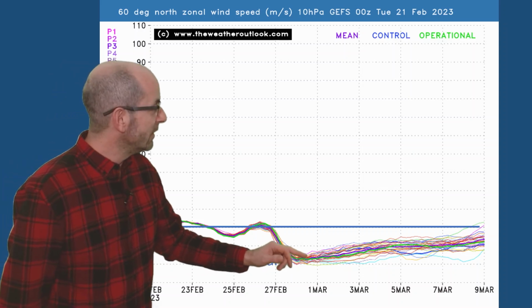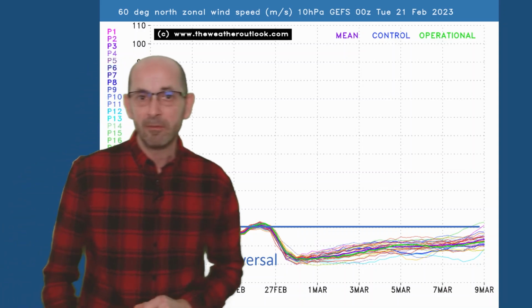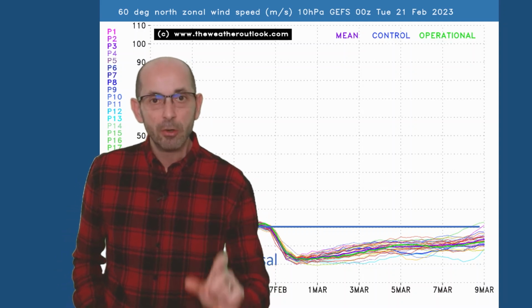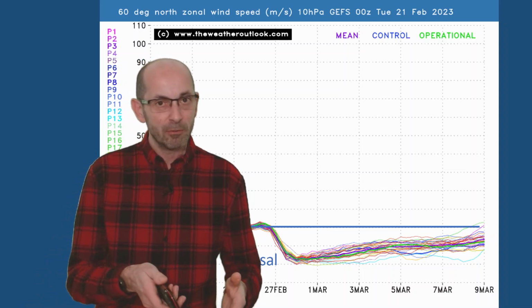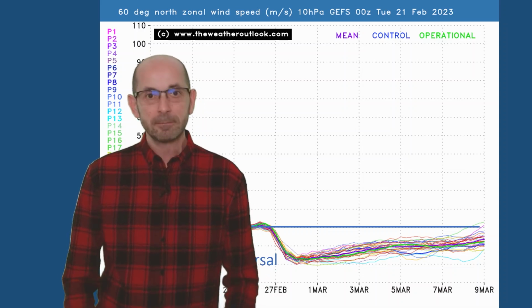Another point to note here is that through the rest of the plot, well into March, the 9th of March where it finishes, zonal winds from all of the runs remain in that easterly phase. It could well be the final warming of the winter, or spring. That means that the stratospheric polar vortex may not recover until the autumn.